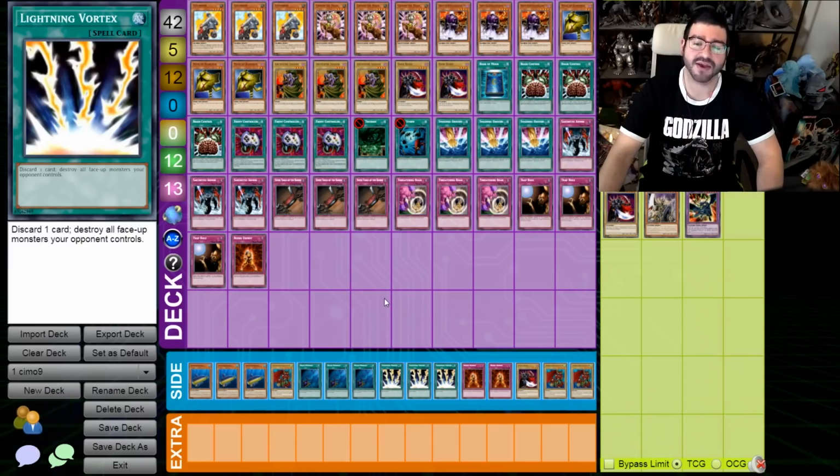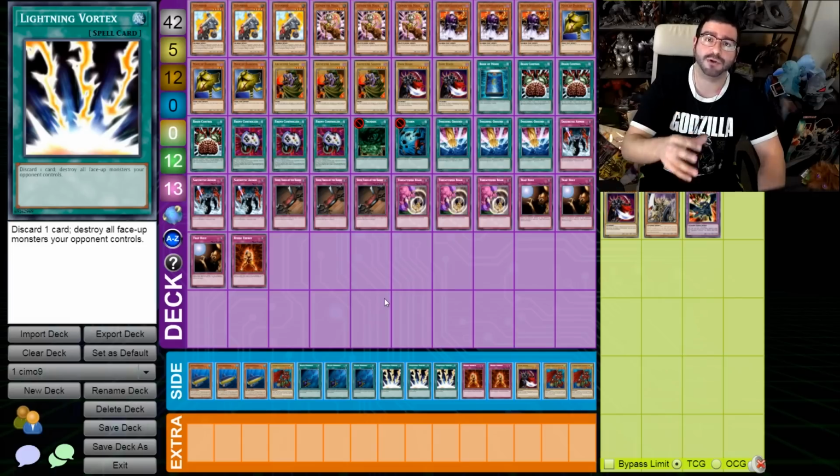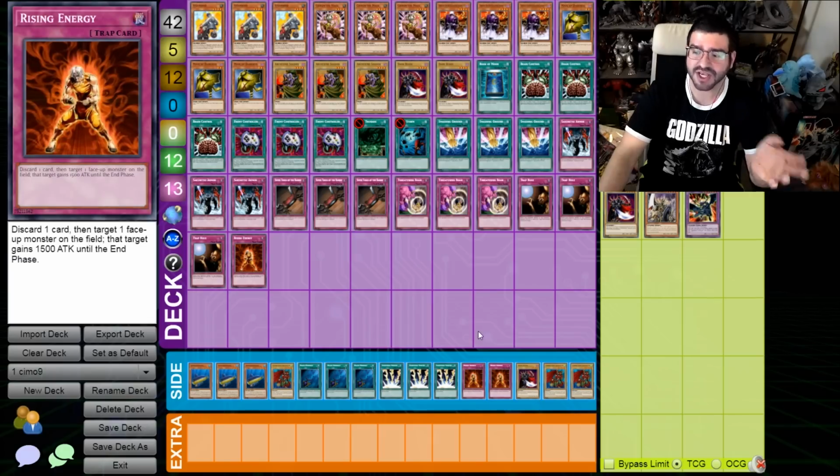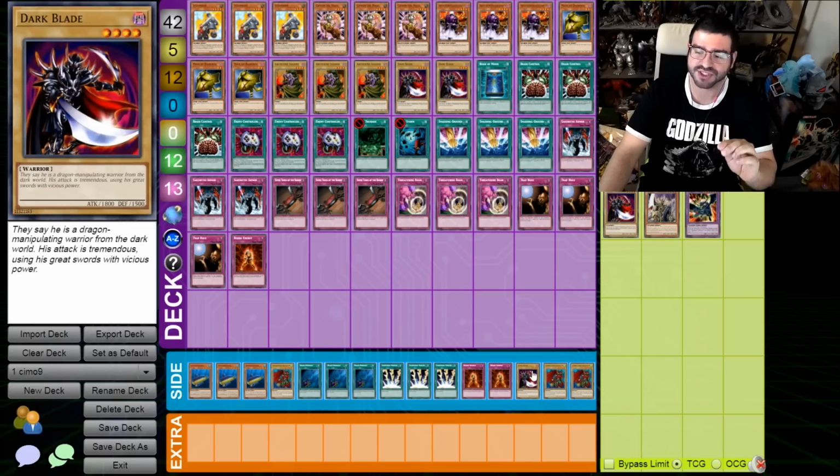We have the three Lightning Vortex if I do find that his cards are able to just establish a cleaner board than mine, the two Rising Energy in case, and I kind of wanted to put Rush Recklessly in, but I did resist that, and then the one extra Dark Blade if I want more monsters for tempo, because I'm playing quite a few spell and traps to monster ratio.